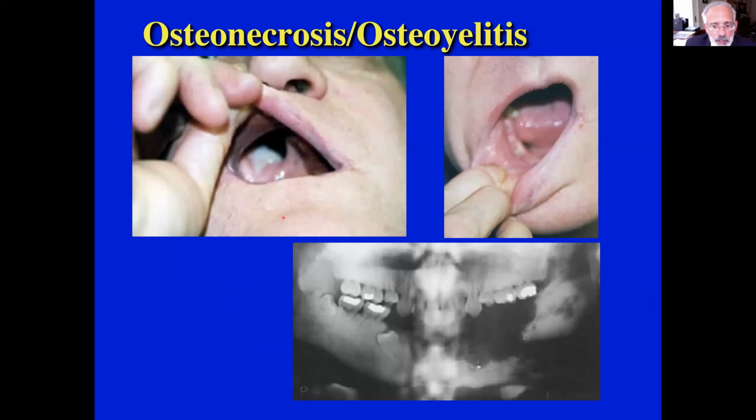Osteonecrosis and osteomyelitis also occur, particularly in the mandible and the maxilla. This fellow had about a 2-centimeter hole in his hard palate here. This is the same patient. I think you can see a little osteonecrosis right here. This is a different patient, and she had lost a good piece of her mandible to this process.